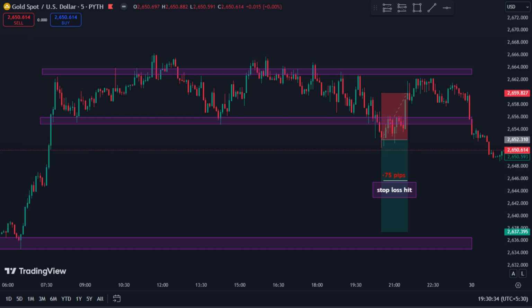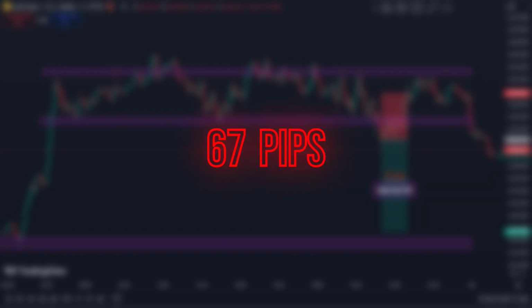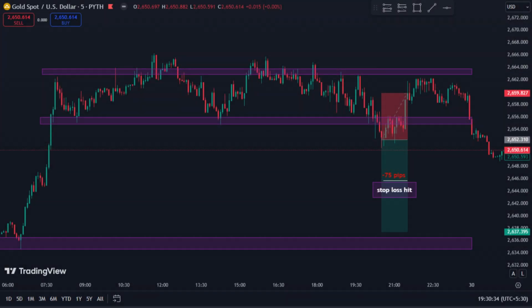In total, I ended up with a loss of 150 pips in these two trades. Overall, the day ended with a net loss of 67 pips. Losses are a part of trading, but with a good risk-reward ratio, clean setups, and staying patient and disciplined, long-term profitability is achievable. Let's quickly recap this week's trading performance.